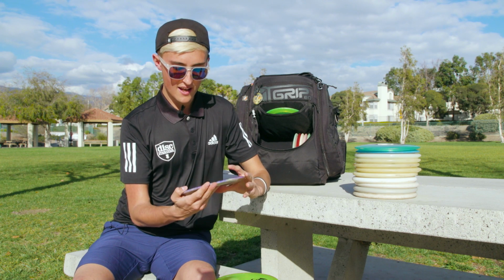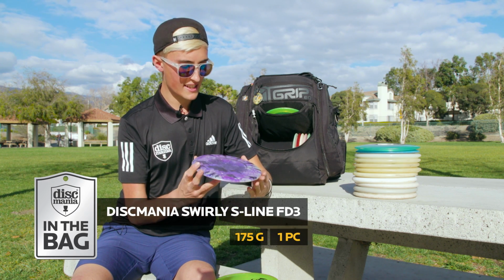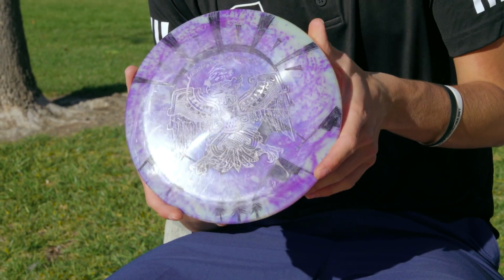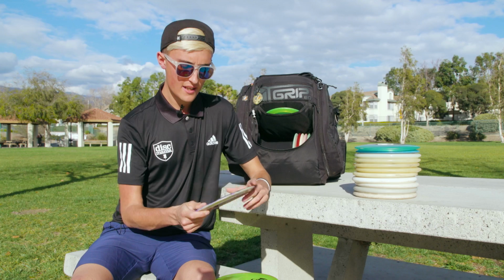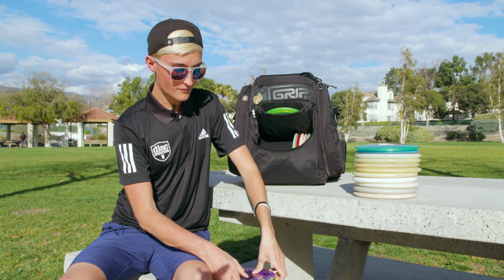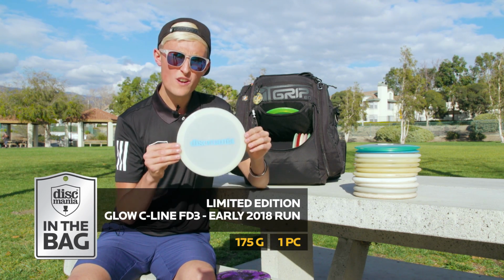I think this is an S-line from a flat S-line. I'm not sure of the exact run, but my friend Claire drew on it for me. Really cool. It feels really good. Got a lot of glide, great stability to it. This is probably my go-to right now. Really loving this one.